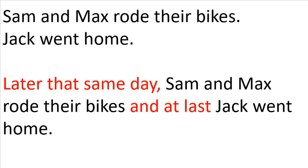Use your paper and pencil to write down the two sentences and see if you can come up with some different transitional words and phrases to combine the two sentences into one meaningful sentence.